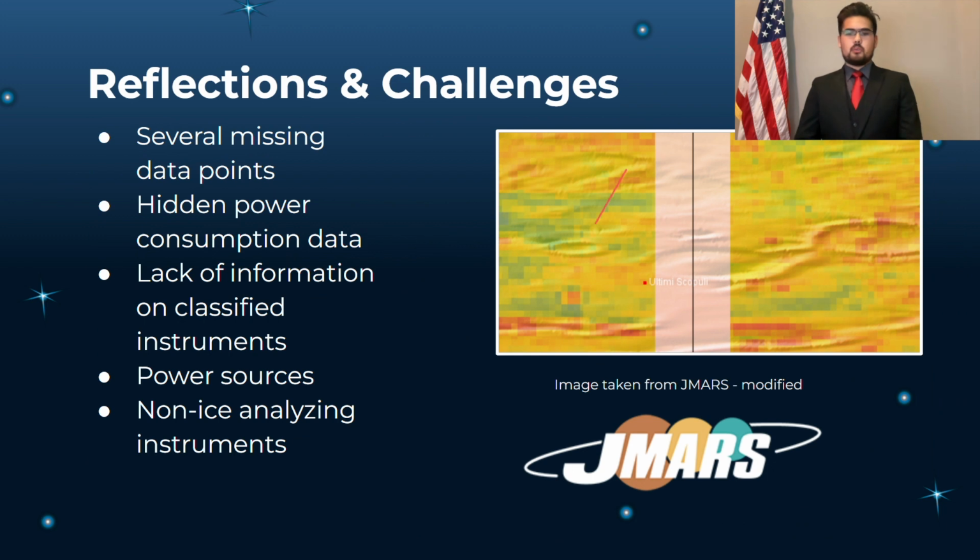We had a few challenges while researching this project. For example, missing data points in Ultimae Scopulae, as Annika mentioned, and in other places as well. There was hidden power consumption data for the rover that isn't published by NASA for very private reasons. We can't look at classified instruments that JPL has with modern technology, so we have to predict where it's heading next.